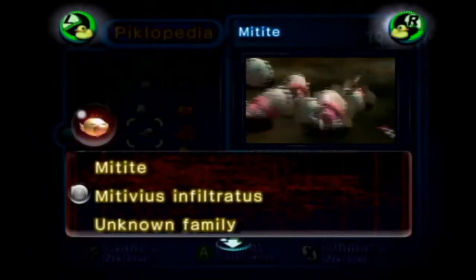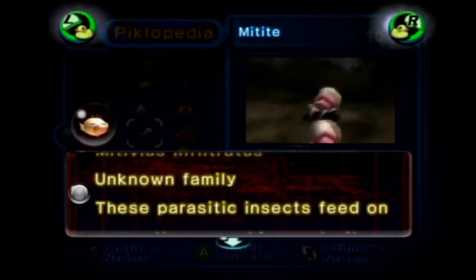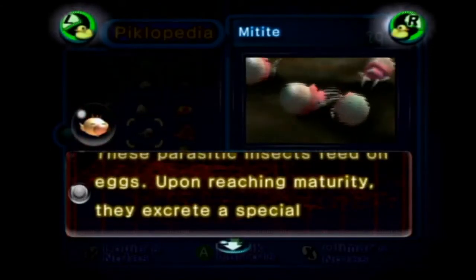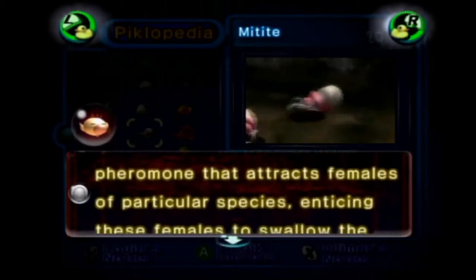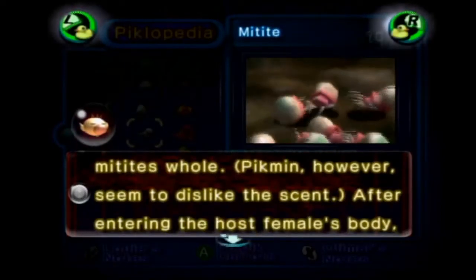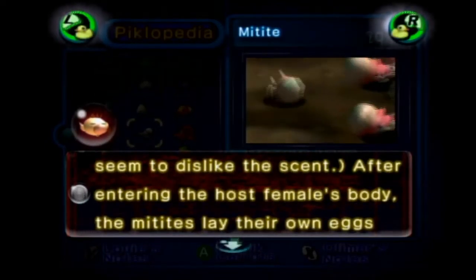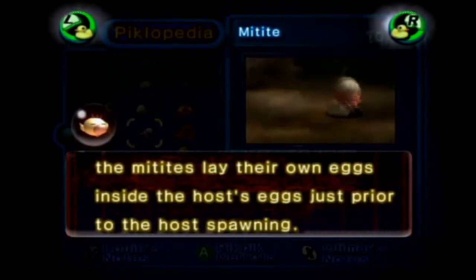Mittite, Mitivius infiltratus, unknown family. These parasitic insects feed on eggs. Upon reaching maturity, they excrete a special pheromone that attracts females of particular species, enticing these females to swallow the Mittites whole. Pikmin, however, seem to dislike the scent. After entering the host female's body, the Mittites lay their own eggs inside the host's eggs just prior to the host spawning.